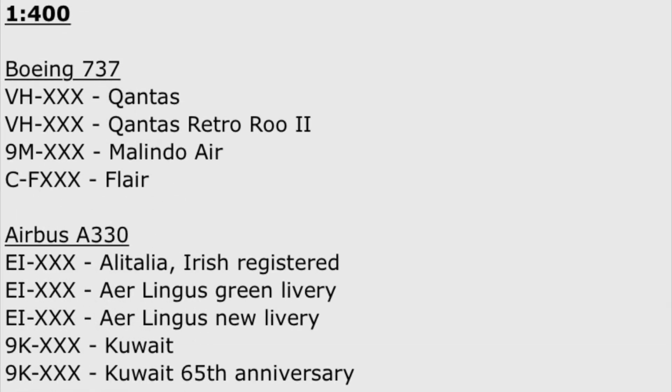Starting off with the first 2 737s, which are a pair of Australian registered ones. First one is going to be Qantas, a regular livery. I think it will be the modified livery with the new roux, as they like to call it. And then the second one's going to be, I think, the Retro Roux 2. So the second one that they did, I think that's the V-Jet livery from like the 50s. So that was on their old 707s and 720s and whatever other aircraft they had at the time, mostly jet aircraft.